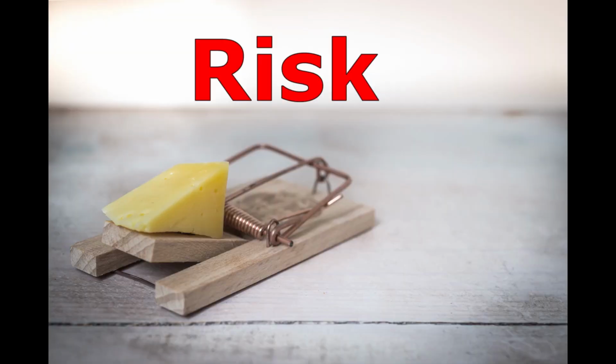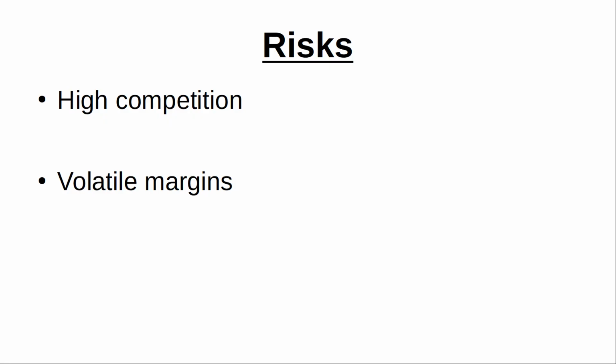But there are also some risks. The biggest risk is the high competition in the sector. There are really a lot of players. This is for sure a problem. And also, maybe as a result of that, the volatile margins and returns. But overall, Allstate was able to be profitable at every time. Overall, we have just a very profitable business here.